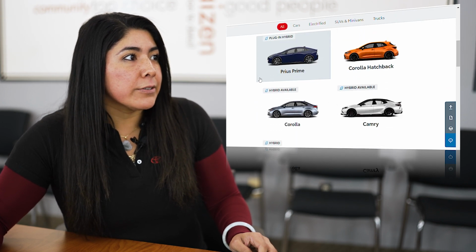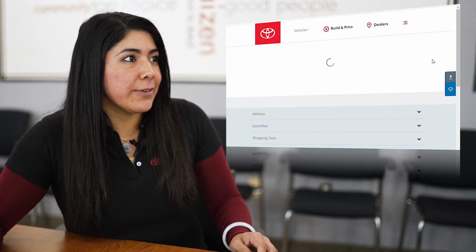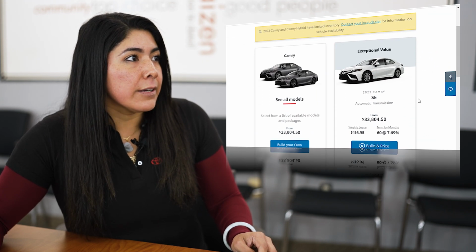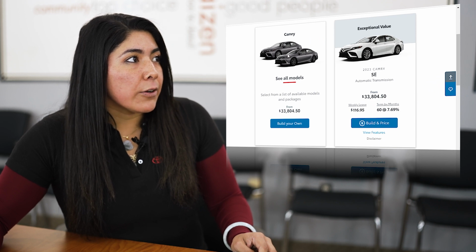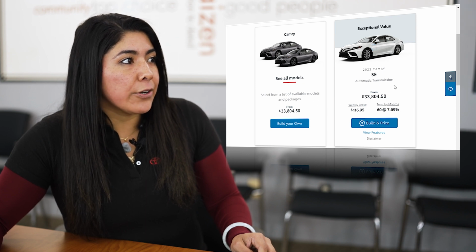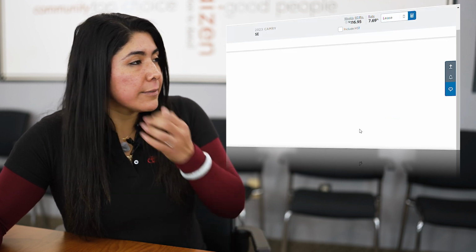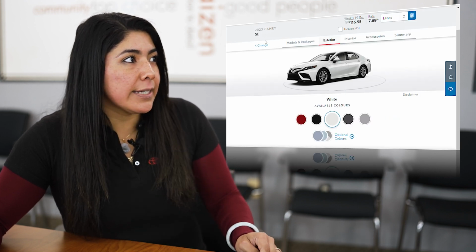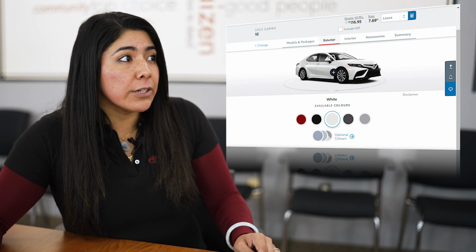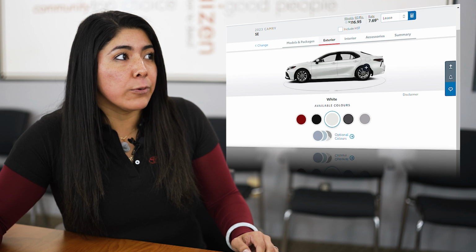Now, my personal favorite so far would be the Camry. So let's go into one of those, press continue, and go from there. You can see all models, exceptional value, and see which one you want. If you go into build and price, this one personally is the Camry SE. If you click and hold on the vehicle, you can turn it around 360 degrees and look at what the whole vehicle would look like.